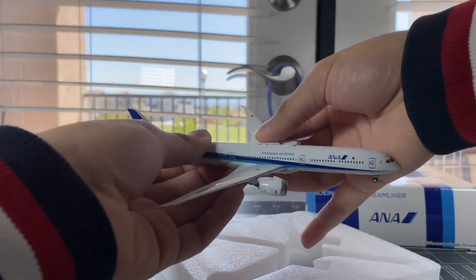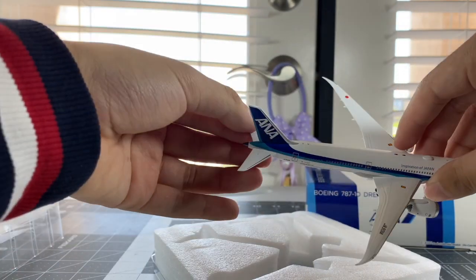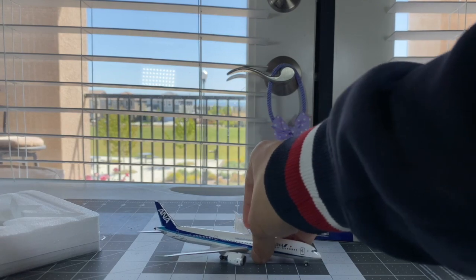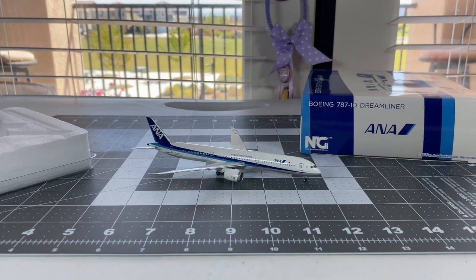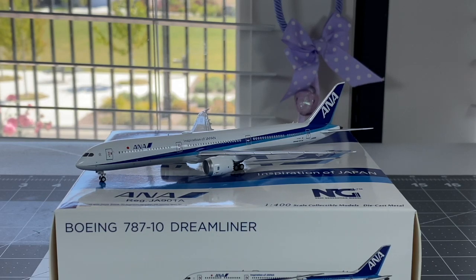Now, of course, quality checks as per usual. And we're good with the wings, and hopefully the stabilizers don't come broken, and we are good. And look at that. Oh my goodness. I'm so happy to have this ANA Dreamliner in my collection, and wow, it just looks so pretty. And here's the All Nippon Airways Boeing 787-10 Dreamliner from NG Models. Like I said, this is just an amazing model.